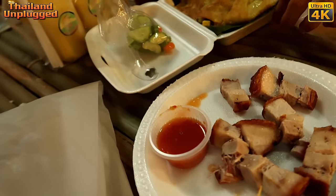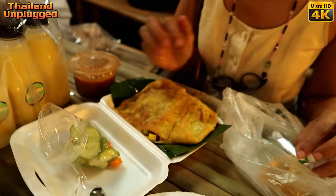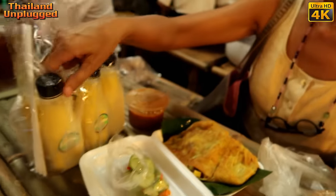It's pork, 50 baht. What's the omelette worth? 40 baht. Not omelette, baht. We call khlong lat mayom. They put egg too. Okay, inside. That's some vegetable. This one is corn juice.